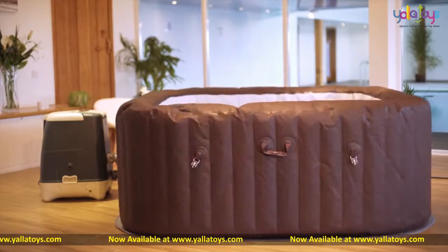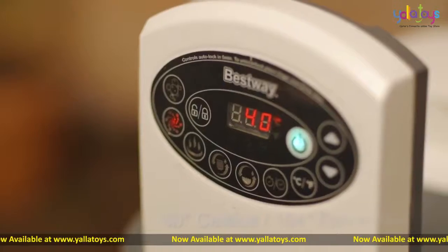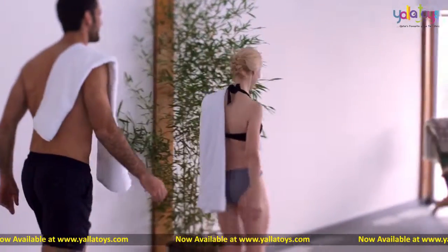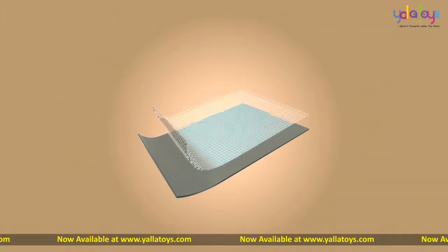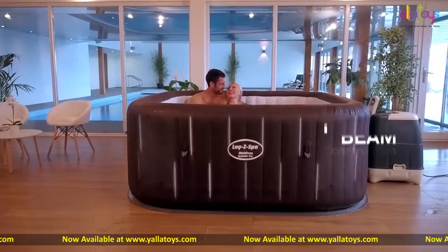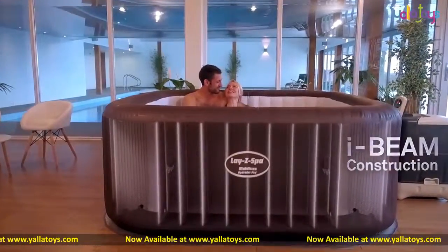Easy to set up and ready for water in just minutes, the Lazy Spa's rapid heating system heats the water up to a blissful 40 degrees Celsius. The Maldives has been engineered using 3-layer Tri-Tech reinforced premium materials that are strong and durable. The sturdy I-beam construction delivers both strength and comfort.